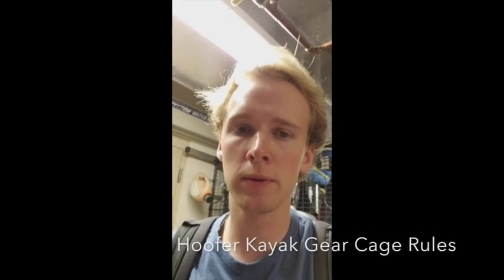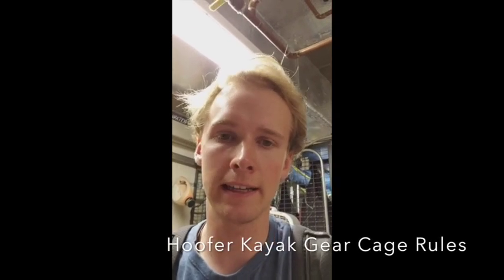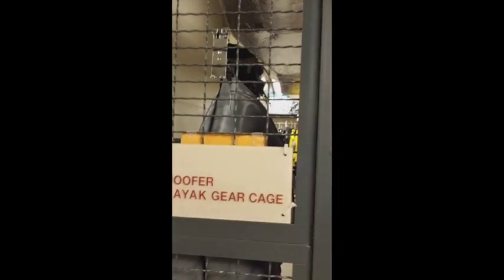So next we're going to go over rules that are specific to the Hoofer kayak gear cage. Behold, the Hoofer kayak gear cage. You need Whisk card access to get in here. So, open it, and I'm in this room. The main rule is, if you use something, return it. And if it's messy or you see something that's out of place, put it back where it belongs. If you don't know where it belongs, email the equipment chair. So, for example, if I look around, there's some flip-flops, there's some boxes, but otherwise, it's not that messy.